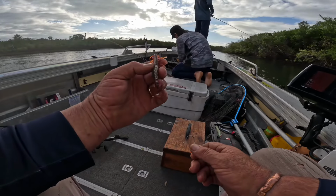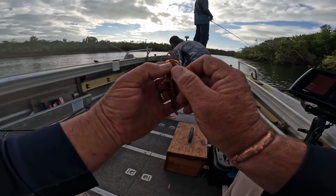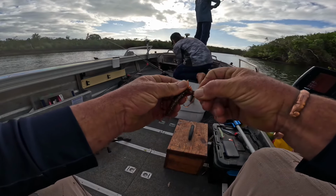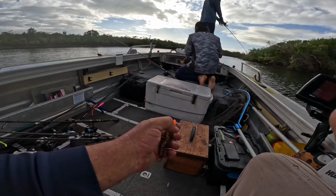So we're going to go to a motor oil, UV glow motor oil with orange head. See if we can pick up something down deep. But I've got to try and get through these tarpon. There's just literally hundreds of big tarpon on the surface in front of us, so I want to get past them.